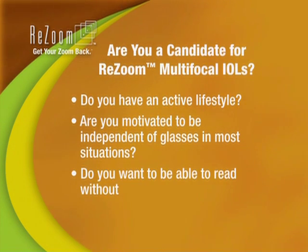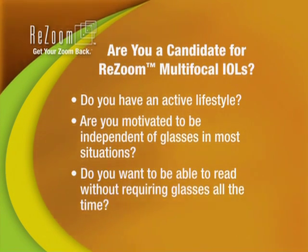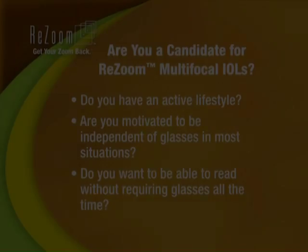Would you like to read without needing glasses all the time? These are a few of the key questions your doctor and their team will discuss with you as together you determine if the ReZoom lens might be right for you. The ReZoom procedure that I've had has been one of the greatest things that have happened to me in my life, because to be able to see is a miracle.